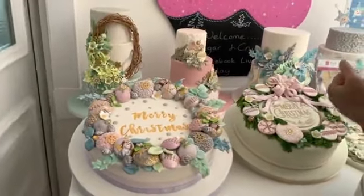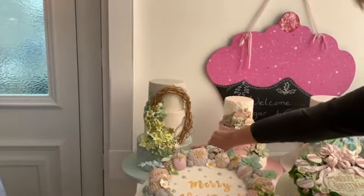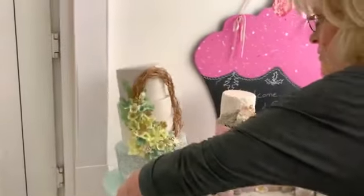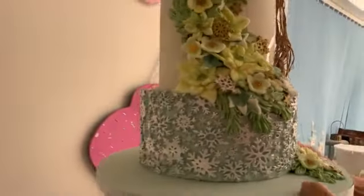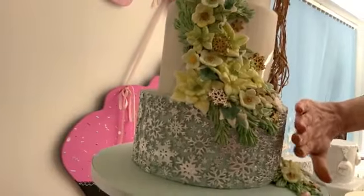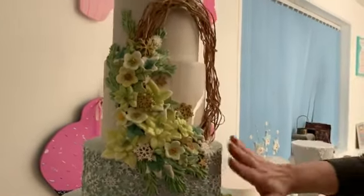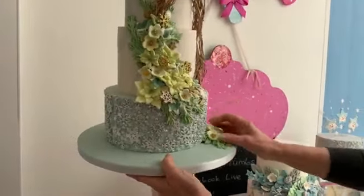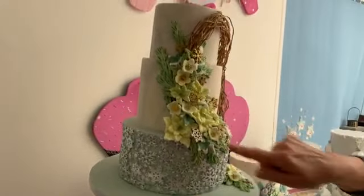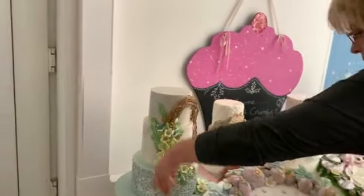Okay, part 2. Here I've got this lovely three-tier cake. At the bottom, the snowflakes, Christina did this one as well for me. The snowflakes here at the bottom have been brushed over with silver. So you see it's just on the top. If you use a big flat paintbrush, you can just paint over and it just picks up the snowflakes. That works really well, it's really easy to do. And then she's just used the winter wreath and some of the snowflakes. You do get individual snowflakes as well with the snowflake mould.